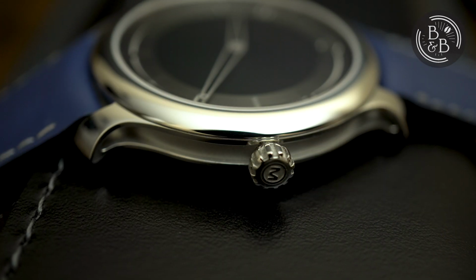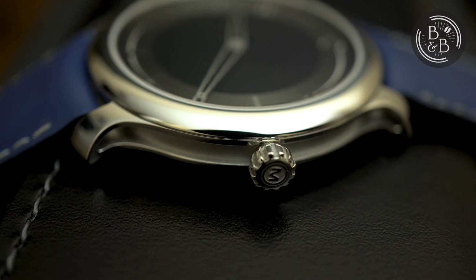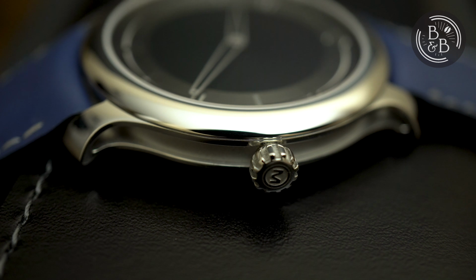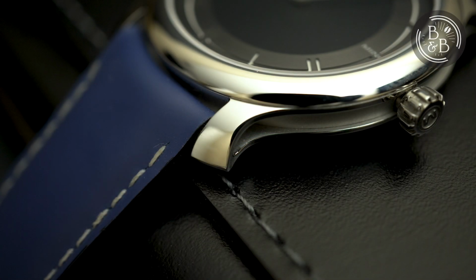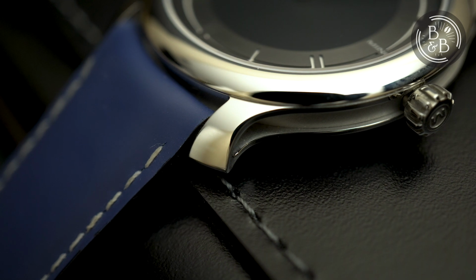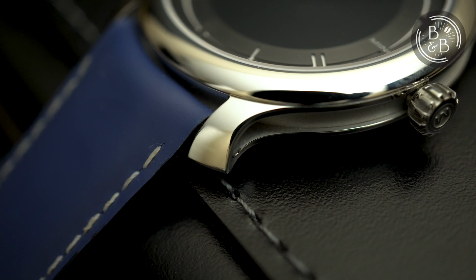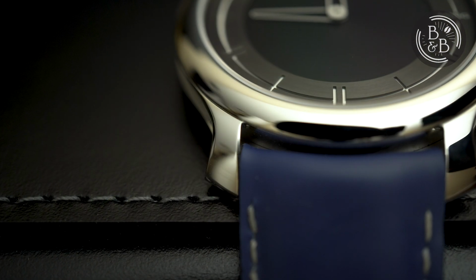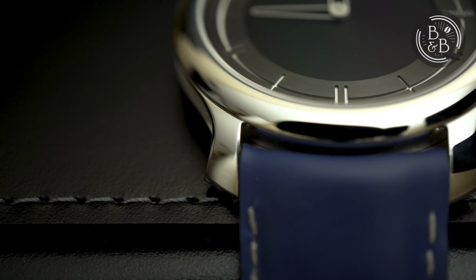The most interesting feature of the case design are the hollowed out sides. I've always liked watches with hollowed flanks, and I'm glad to see more brands doing it now. Ming is not the first one to do this, and neither is Halton-Rix. But it looks great, and carving out material on an already sleek watch means it's going to be very light. The lugs are slightly flared out in true Ming fashion, and I enjoy it.